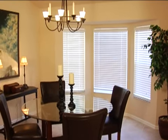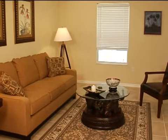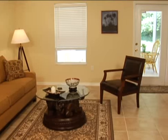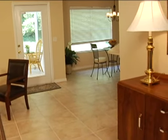So we're in the dining room. I see you've updated the lighting. Can you tell me what your thinking was here? We chose complementary fixtures, as well as with the furniture, we wanted the wood tones to match throughout. We updated the window treatments throughout the living room, dining room, and breakfast room, and they all match each other. Now the home is staged and ready for showings.